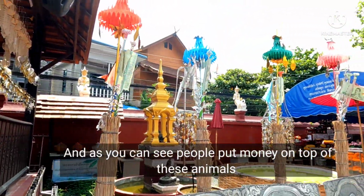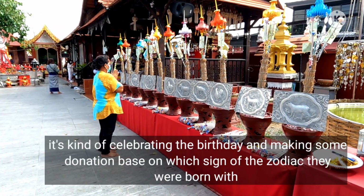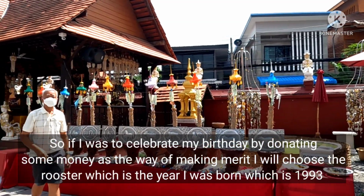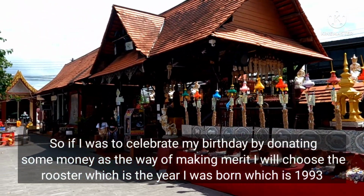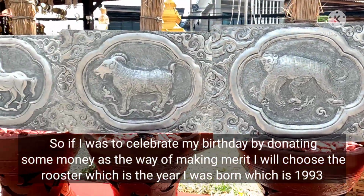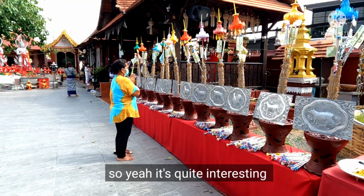And as you can see, people put money on top of these animals. It's kind of celebrating the birthday and making some donation based on which sign of the zodiac they were born with. So if I was to celebrate my birthday by donating some money as a way of making merit, I would choose the rooster, which is the year I was born in, 1993. So yeah, it's quite interesting.